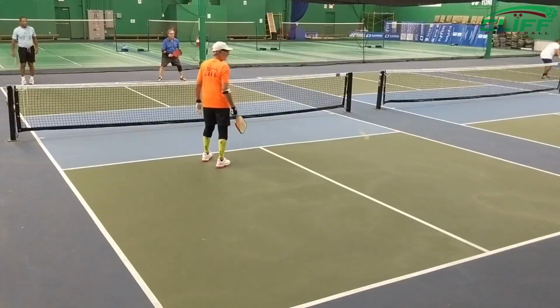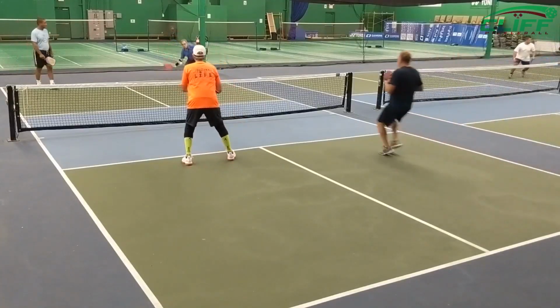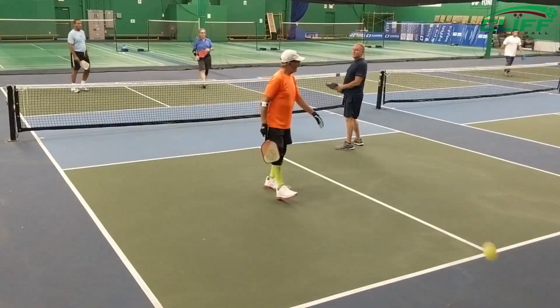Now I want to talk about two different shots that combine the deception of the lob and the drop shot. When you're lobbing, most of the time people will lob as a defensive shot. I do it myself quite often. But there are other times when you've got your opponents up at the kitchen line and you see an opportunity to get it over their head. The idea here isn't necessarily to win the point with your lob, it's to create a weak return, whether it be an overhead or just in backing up and making a weak shot so that my partner or I can just put the ball away.